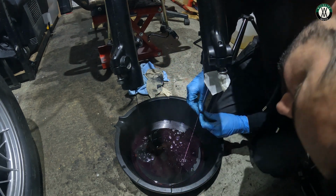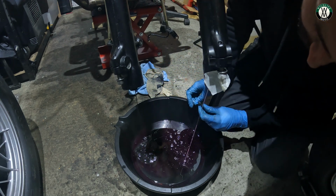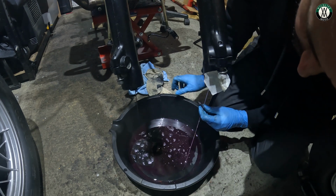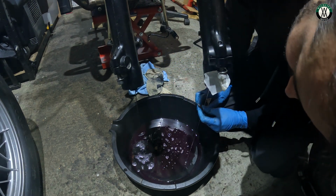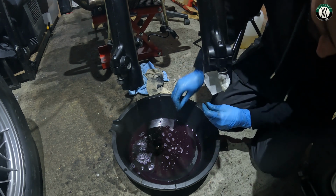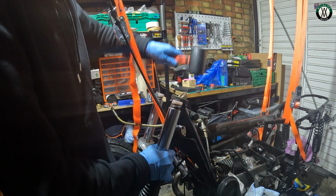So either somebody at some point had just decided to replace the oil in one fork, which would be really weird, or there was something wrong with the seal and it had got contaminated, and what had come out was just the kind of mucky gunk which was a result of not being properly sealed in there, possibly. Anyway, the entire thing's going to get stripped.